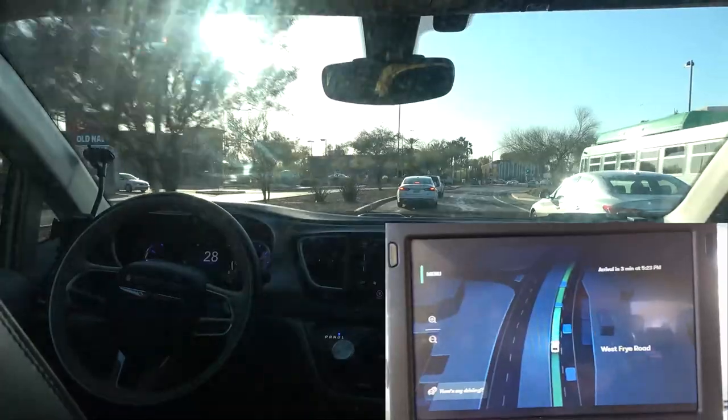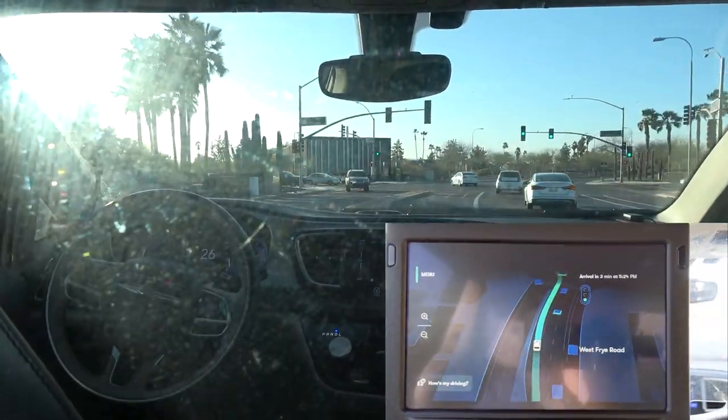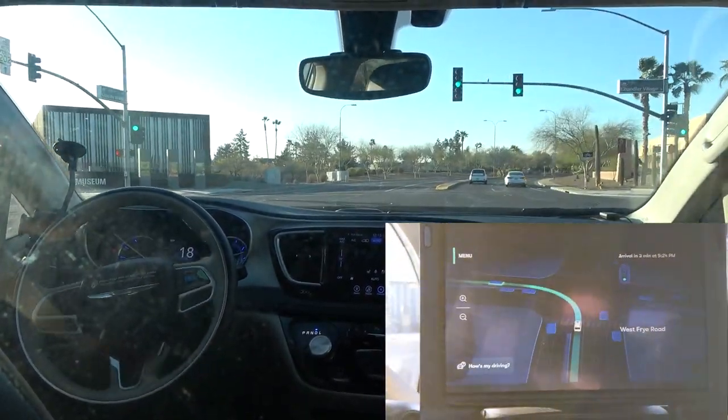At least that's what, when I convinced my dad to come with me in a ride, not this car specifically, we went to Costco to stress test it, and he was like, wait, why is it going this way? And I was like, I don't know.